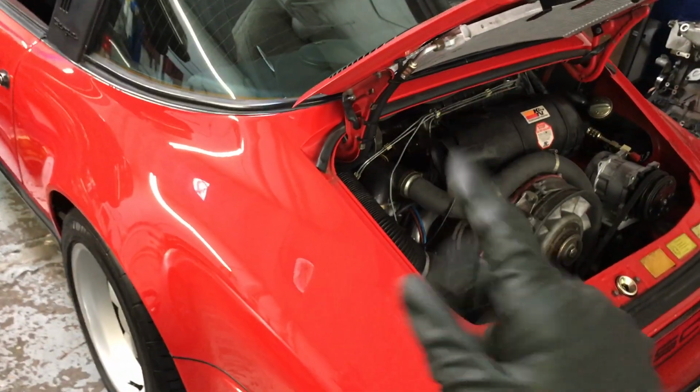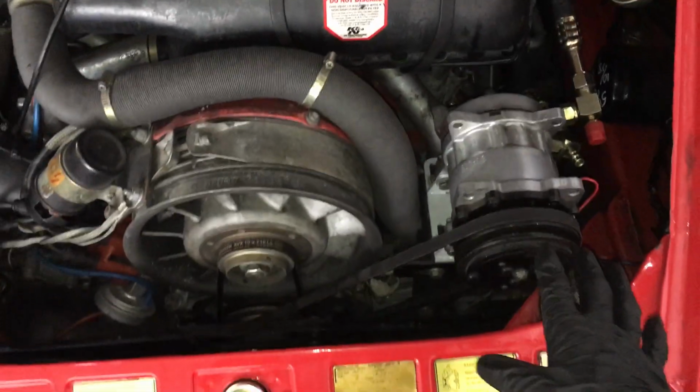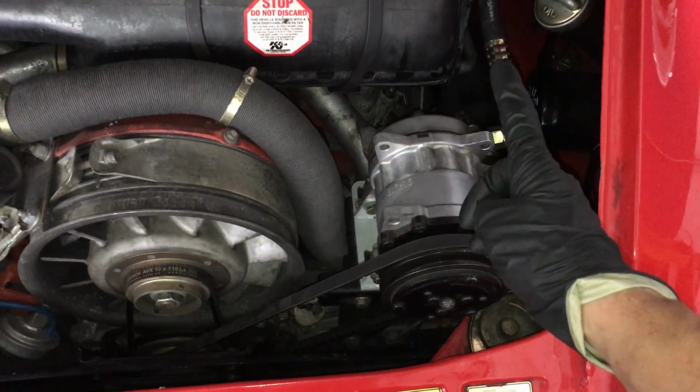Okay, part 3 on this 1982 911 SC. So after the recharge, found that at idle, as the idle lopes, the compressor clutch is kicking in and out. So it has a control problem or a drivability problem.